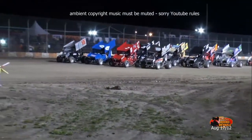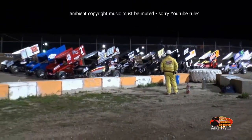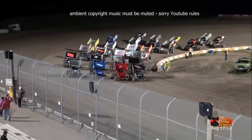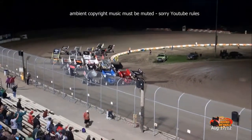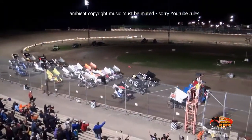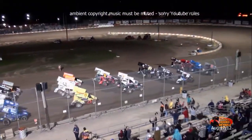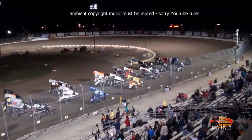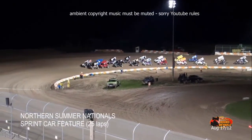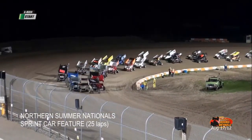Gulfy Concrete car number 80, it's the real deal, Chris Steele. This time off of corner 4, they're going to be 4 wide for you, the fans, on your feet. Wave. Feature presentation.